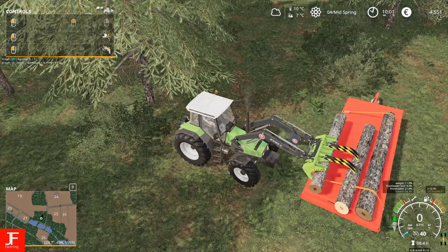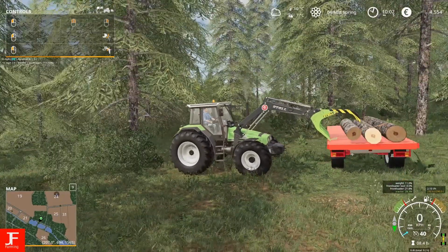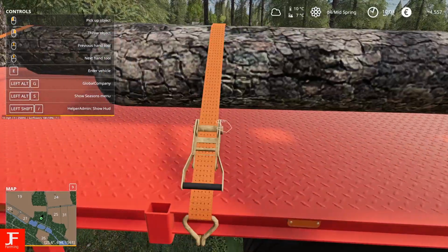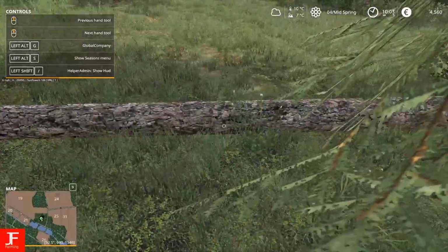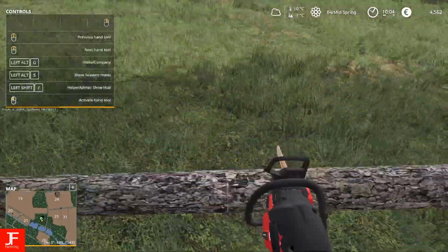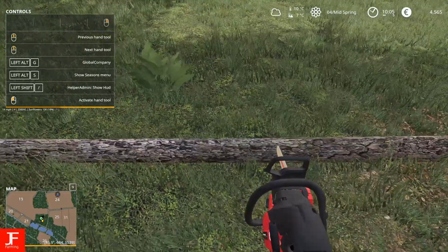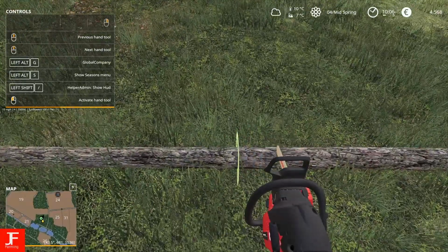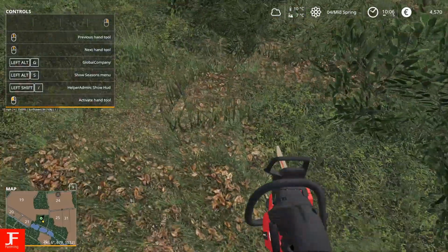Open those claws. There we go. Right. So let's strap that guy on. There we go. So they are nice straight pieces, which obviously will get us a good amount of money. What I need to do now is just log up the rest of this tree. Just move it out of place so I can see. That's probably a bit too long. And that was the end of the tree.